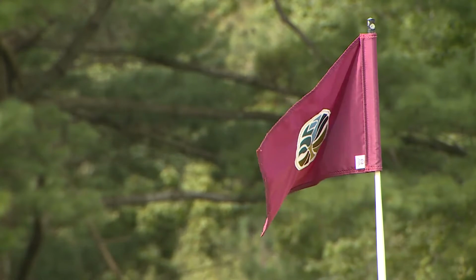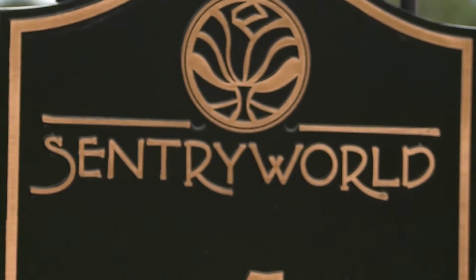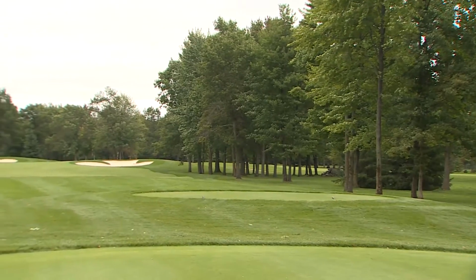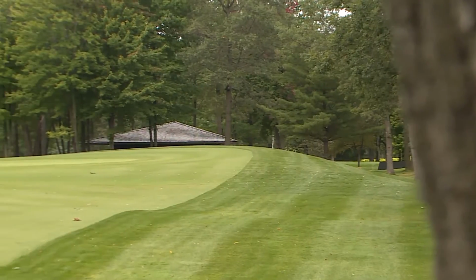Sentry World is just a fantastic place. From its inception in 1982 when it opened its doors, it was a very polished, parkland-style golf course: green grass everywhere, beautiful mature trees, lots of water, just a beautiful stroll in the park.